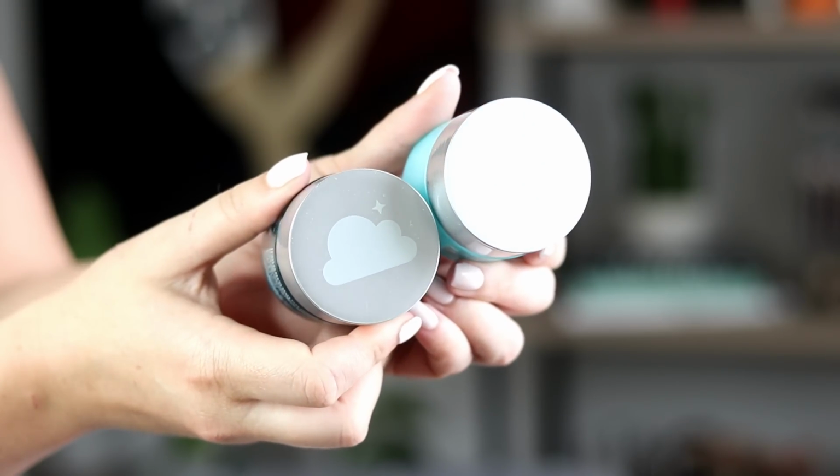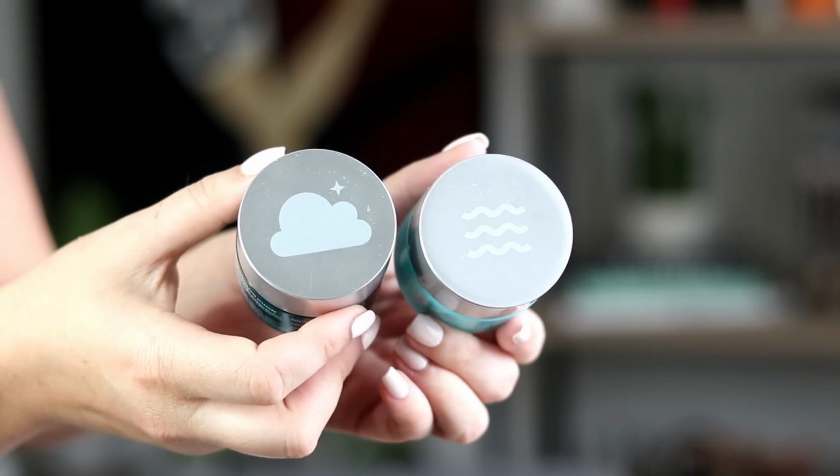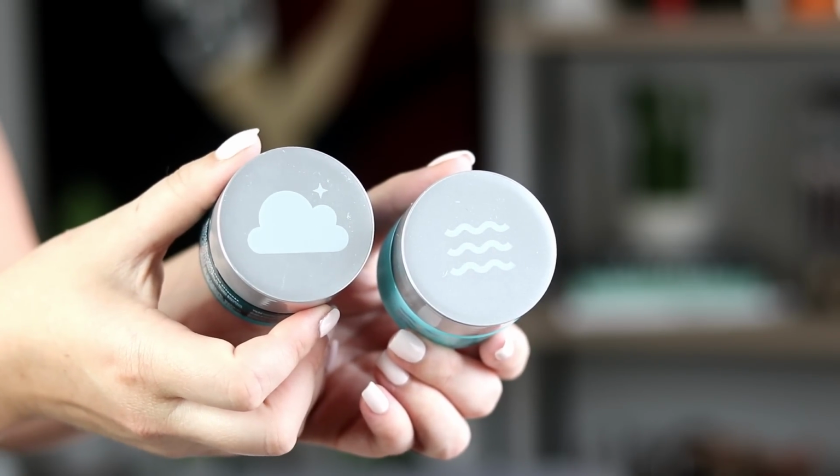This one is in a similar package to the night cream. It's funny because the lids, let me show you guys. Look at how cute. The lid to the Aqua Flash has this wave pattern, and the night repair mask has the cloud. Cute. But really similar jar, just a different color outer component. And let's try her. Alright, so this is what it looks like in the jar.